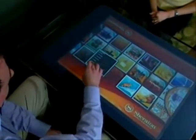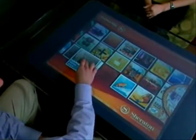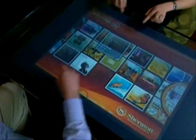Great record. Can we pick a song for our cue?